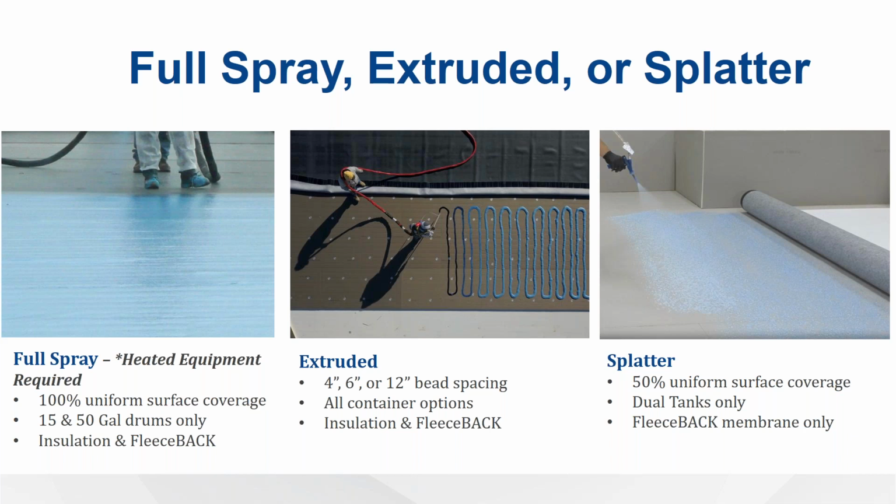So to make this point, obviously not everybody has that Predator rig that I was referring to. So if you don't, that's fine. If we say full spray is required in our specifications for warranty, we consider 4 inches on center bead spacing to be equivalent to full spray, excuse me. So just to make that note. And then this method can be used to secure both insulation and FleeceBACK membrane.